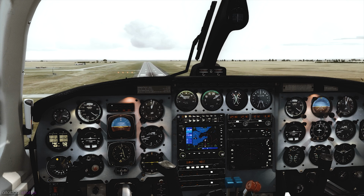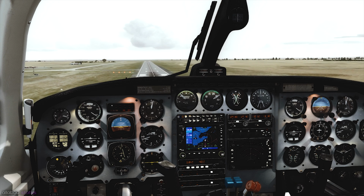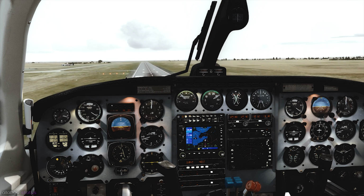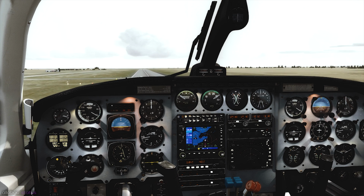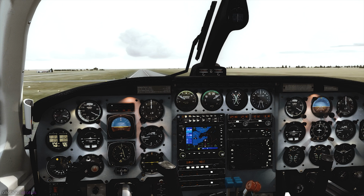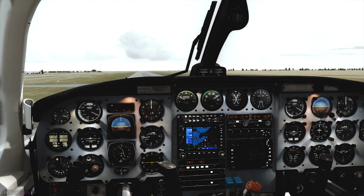Excited to hear about Ultimate Traffic coming out with something different soon. Cannot wait for that, because I'll be holding off having AI aircraft until they release their product.